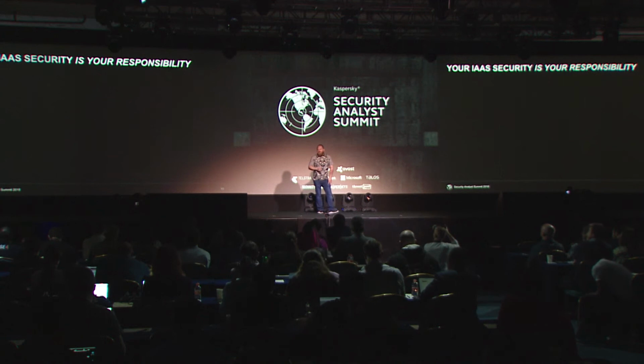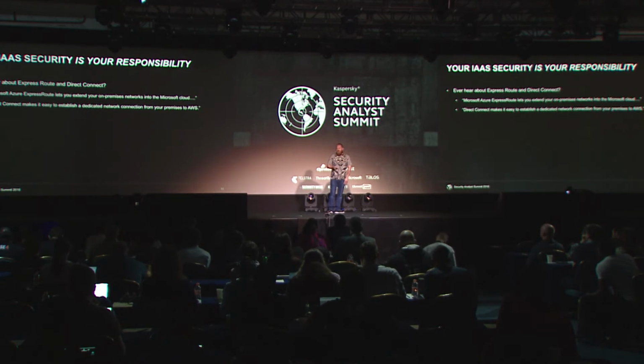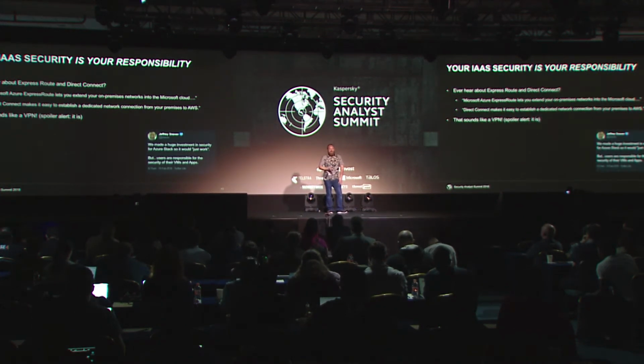So this brings me to the point I want to make about IaaS security and the fact that it is your responsibility. Have you ever heard of something called ExpressRoute or Direct Connect? These are technologies that Azure and AWS have developed to allow people to connect their cloud networks to their on-premises networks. If it sounds like a VPN, it is.